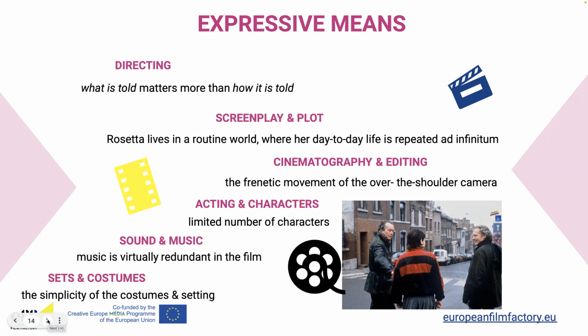If we focus on the characters and want to analyze a bit how they are built, we can observe that the film has a limited number of characters. Most of them remain anonymous. For example, the mother of Rosetta has no name. Until the end of the movie, we don't know her name, but that does not mean that the character is not powerful or not complex. In fact, the only characters who have names are Rosetta and her friend Riquet.